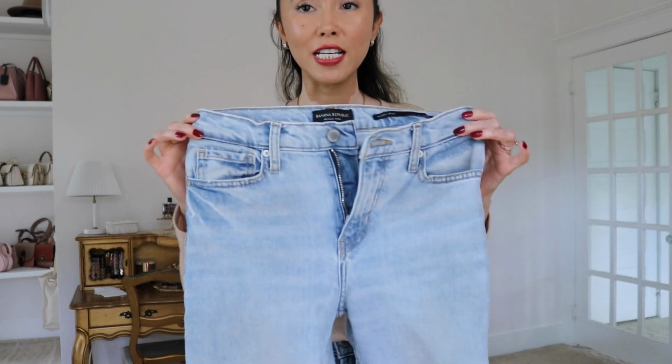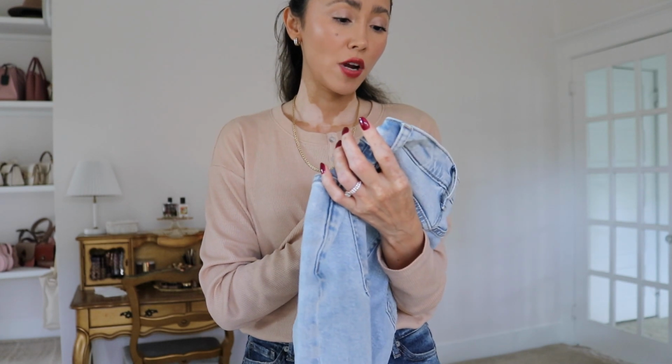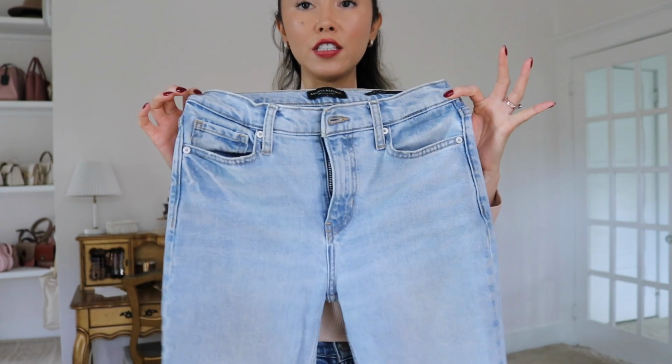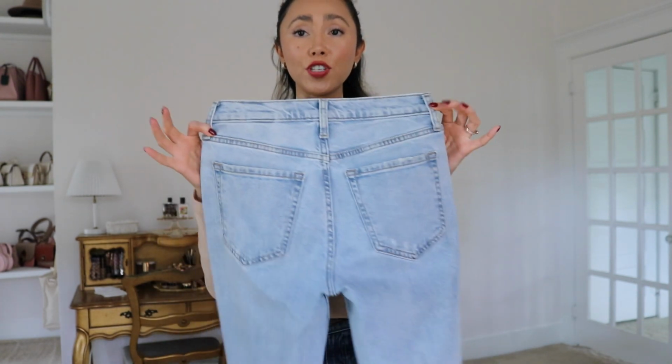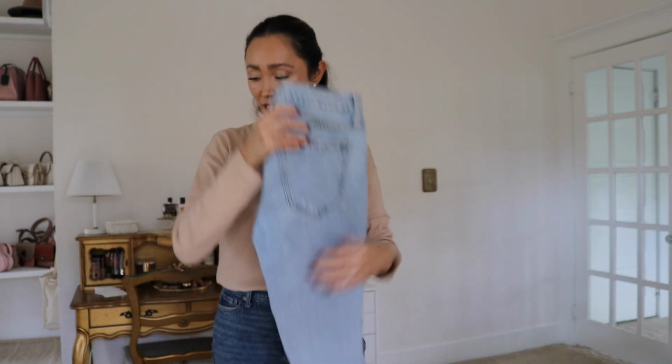I'm pretty sure it's the exact same pair of jeans, or maybe a little bit different. These are high-rise straight. I've got this in the lighter shade, which I really love the color. I think this is definitely my favorite. Like I just mentioned, a lot of people prefer to wear darker denim during the winter, but because I tend to have darker tops, either jackets or sweaters, I like to have a little more balance of light and dark instead of just all dark.